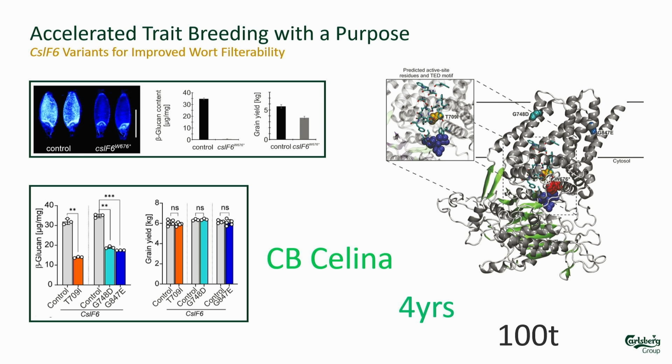So when I talk about accelerated trait breeding with a purpose, I have an example here for grain beta-glucan content. If you knock out the CSLF6 gene, we know that we have no beta-glucan in the grain. What we didn't know from the literature is, when we take this plant to the field, what is its agronomic performance. So we did that, and we saw some 30% lower yields actually.